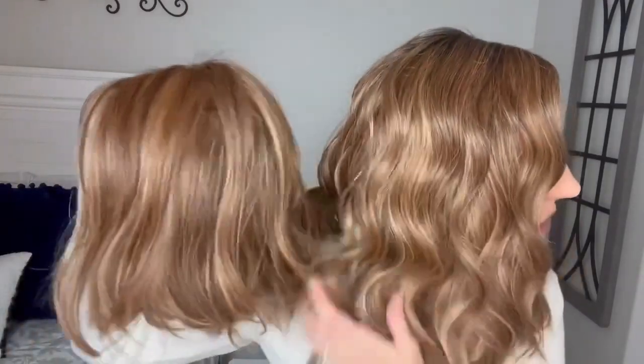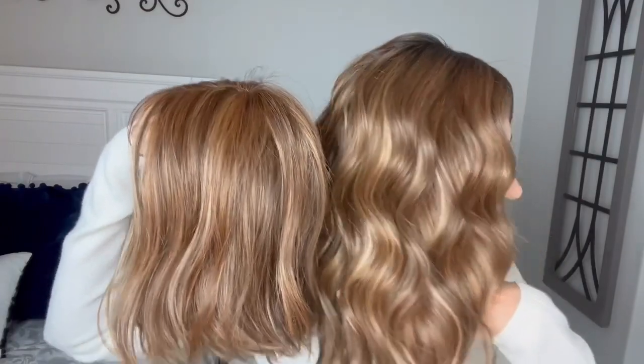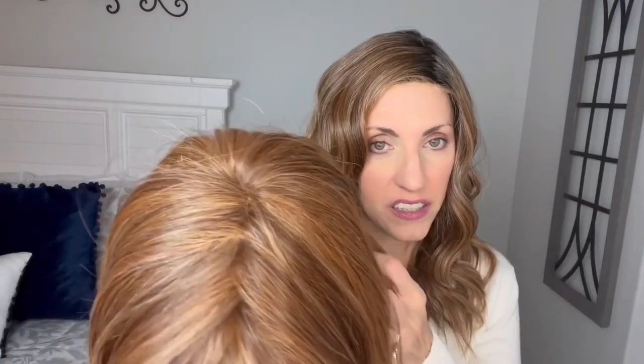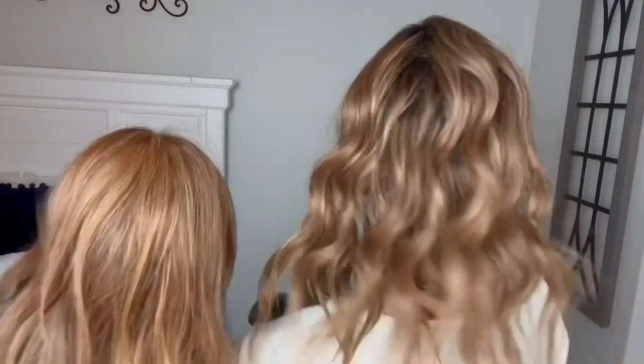So I just feel like this Nutella Buttercream is overall slightly lighter than this color is. They're super similar, don't get me wrong, but to my eye, when you take away that dark rooting, and this one has slightly lighter colors in it, it just looks lighter to me. From the back.